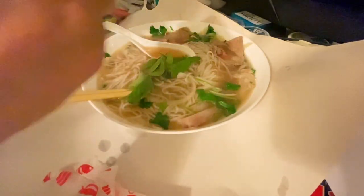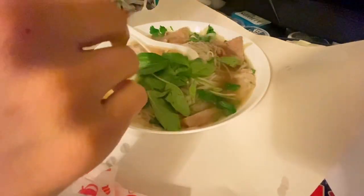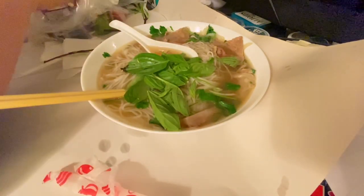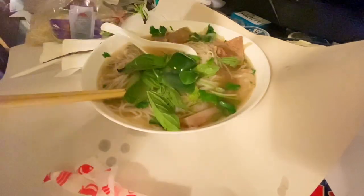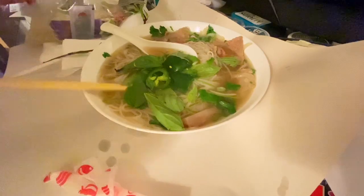I love eating these, so you normally put a lot of them in. When I go to the restaurant, you know, sometimes I don't get enough and then I ask for more, you know? But since you buy it to go home, this is all they give you. And then these are the jalapenos. I'm just gonna throw them all in. I don't want this one.